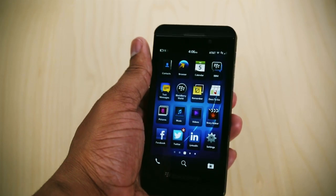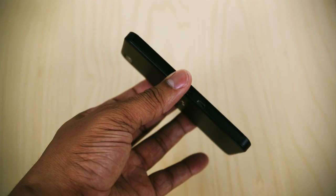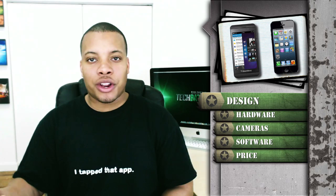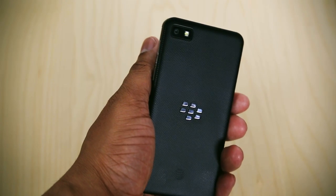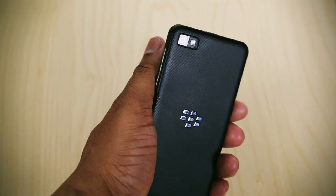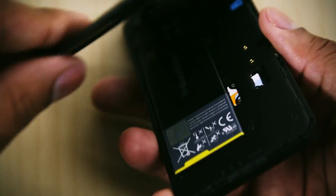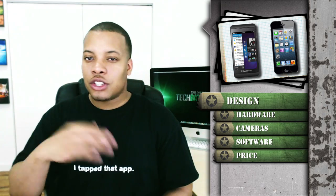Then you move over to the Blackberry Z10. It's not as sexy as the iPhone 5, but it does still have a very nice appeal to it as well, and it just seems a lot more durable. When you hold it in your hand, it has a very nice feel to it because the back has this rubber grip to it, so it feels very sturdy and solid in your hand. And you can take off the back cover and have access to the battery compartment. So if you want to have an extra battery while you're on the go, so you don't run out of juice, you can swap out the batteries.